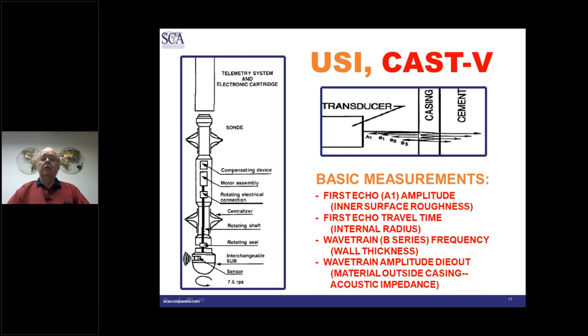In any case, we induce basically a rattling around of an acoustic signal in that casing. Beep, beep, beep. And if we measure the time between beeps, that will give us an indication of the velocity through the steel casing and the distance from one side to the other. So again, this is a measure of the wall thickness. And then lastly, we measure the rate at which this series dies out.